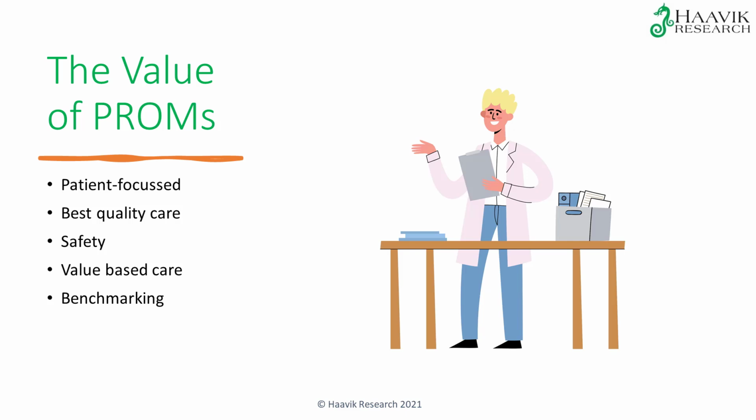So I want to discuss now a little bit about the value of patient-reported outcome measures, because they have value on many levels. By being patient-focused, by being able to demonstrate best quality care from a patient's perspective, they can identify safety issues, they can help promote this value-based care, which I'll talk about in a minute, and they can help you with benchmarking yourself and different professions against each other on how patients perceive the outcomes of our care.